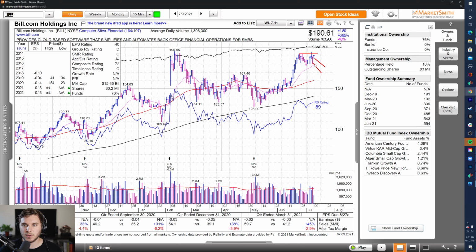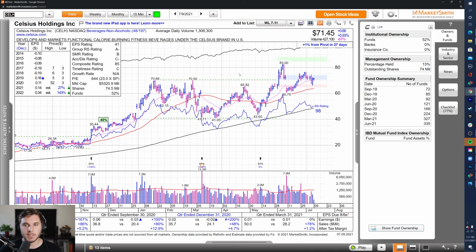Now, I wouldn't mind if this actually fails, undercuts these lows, and maybe has an undercut rally off the 21 EMA, this pink line here. But I'm really open to any possibility, either buying on some strength after some weakness, after that undercut, or on a true breakout to all-time high. So that is Bill.